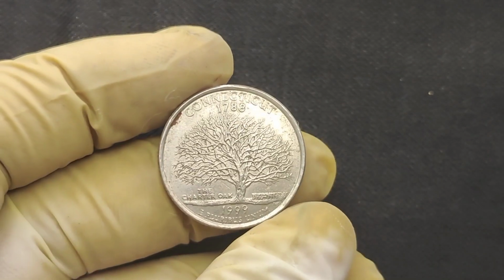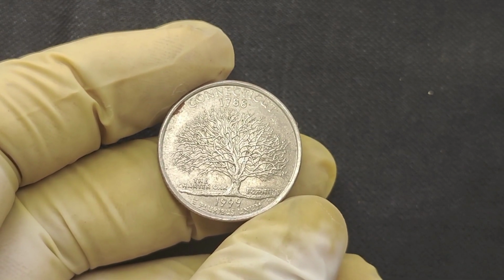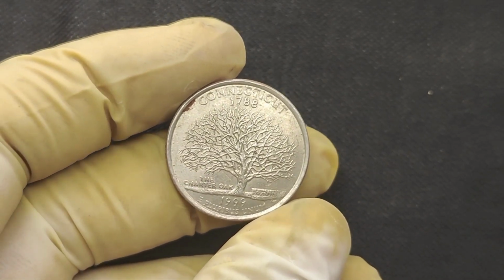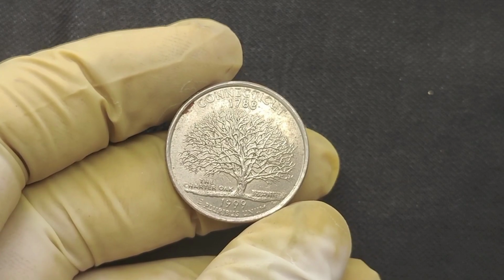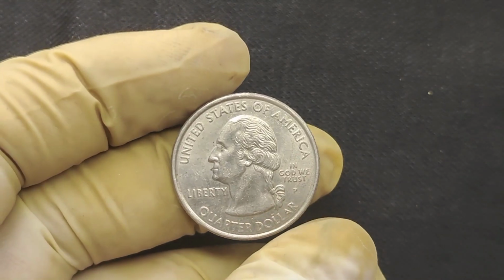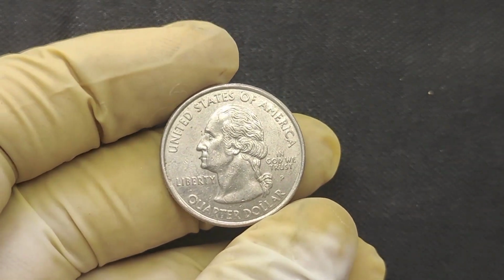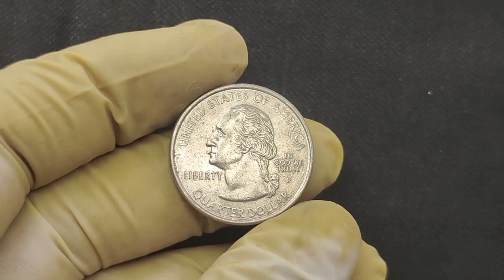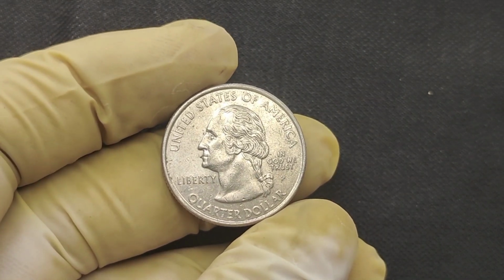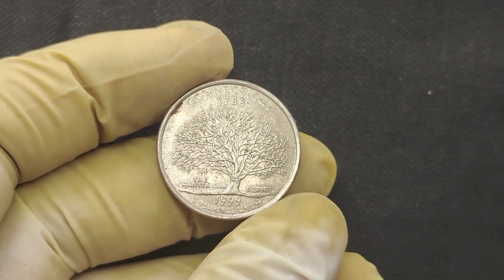If you think you might have one of these special quarters, the next step is to get it professionally evaluated. A certified numismatist can help determine whether your coin is the real deal. If you do find a rare, high-value coin, don't forget to protect it properly. Store it in a safe place and keep it in excellent condition, as this will help maintain its value. So, next time you're checking your change, make sure to take a second look at your 1999 Connecticut quarters. You never know, you could be holding a $1 million treasure.